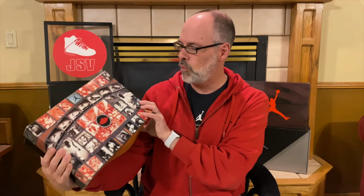That's how much it cost me, $79.99. This is the Chicago colorway, as we call it, but it was 1994. He was in the middle of his first retirement from the Bulls. The Air Jordan 10 came out at that same time, I think, but I remember walking into the store and getting these shoes without any problem. They just sat there. There was no one running to get the Air Jordan 1 back in 1994.